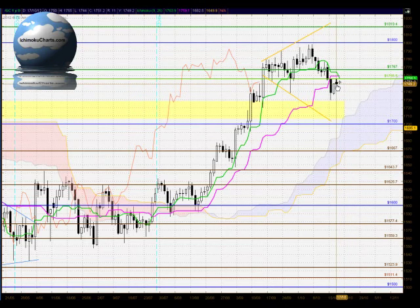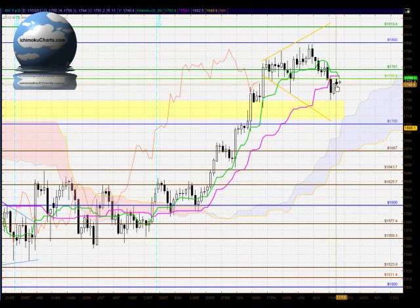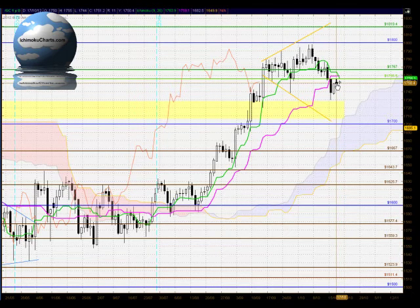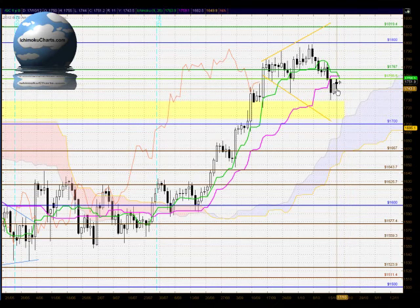But with this being quite an indecisive type candle, a candle with a very small body, it doesn't really support the market testing up to that level. But by the same token, we don't have any strength from the sellers at the moment, so no indication that there is any selling coming into the market at the moment. So we will need to watch the low of the current candle for a potential lower high and lower low, or a potential continuation of the trend with a higher high and a higher low.